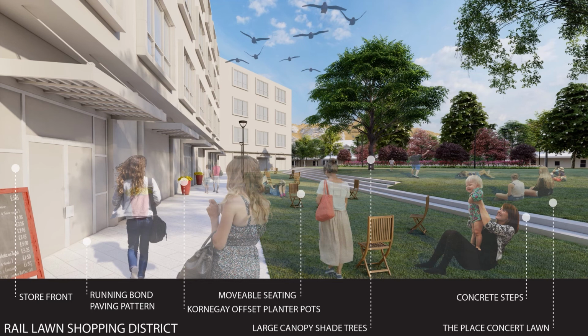And then also by incorporating concrete steps to show a more defined barrier of where the rail lawn ends and the concert lawn begins. And this just helps with different programming and different elements and activities that will take part within the space.